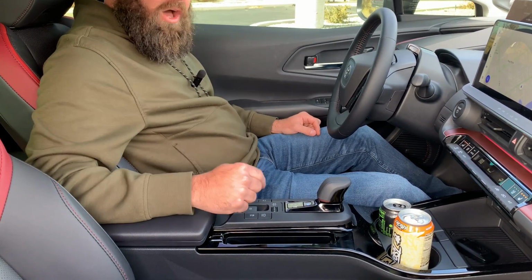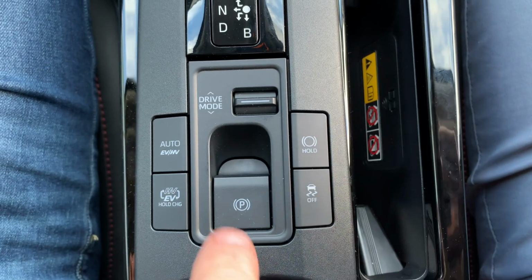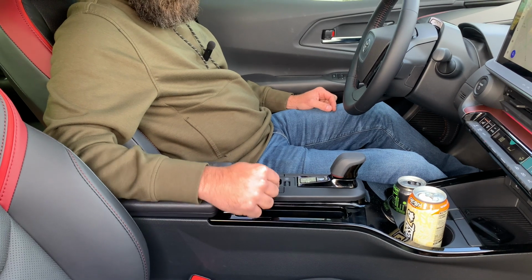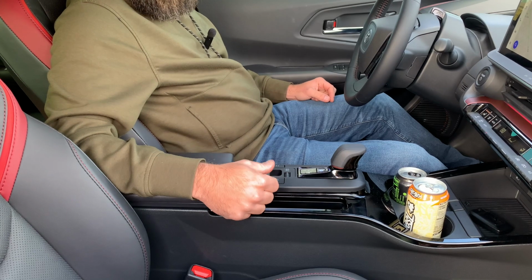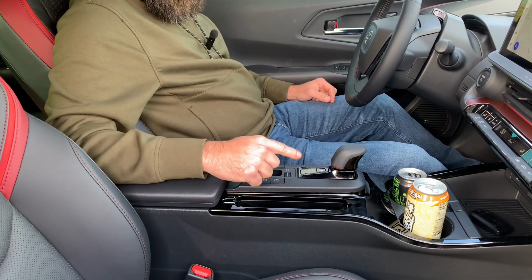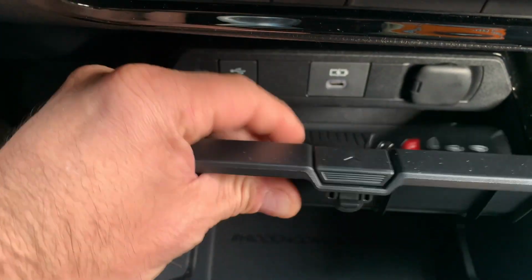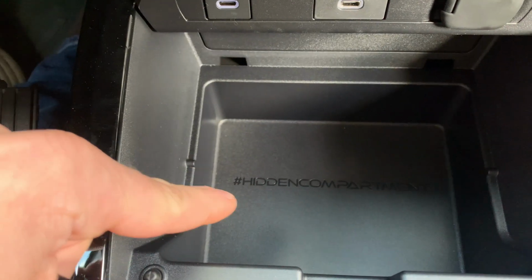Also has auto EV HV. You can set it to hybrid EV or to charge mode. This button right here is for brakes, where if you're at like a stoplight, it'll automatically hold. Traction control, you can turn it off in this one, and the parking brake right here. You also have drive modes, which are custom, sport, normal, and eco, which we'll be showing you guys all of that.